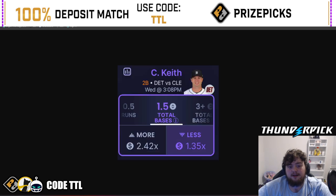And then our fifth and final play of the day is going to be Colt Keith under 1.5 total bases. This is a 1.35x, which is actually an implied probability of right around 73-74%. So yeah, I mean, there is that. Now, I will say, I do think this is a more personal biased one.